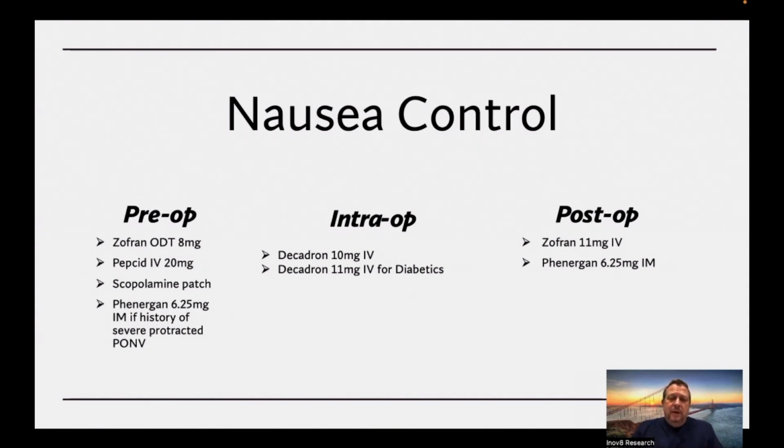Postoperatively, we may repeat the Zofran, and then we may add another dose of Phenergan as needed for people with post-op nausea and vomiting. We also have Mylicon drops or even the Gas-X tablets, depending on what we've gotten from pharmacy. But we have that as a last case option, especially for people who are full of gas and belching a lot. So we'll give them that at that time.